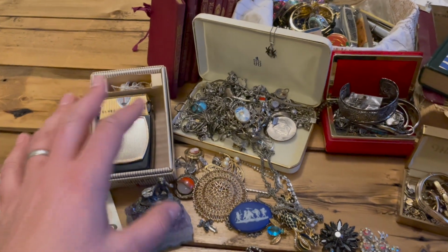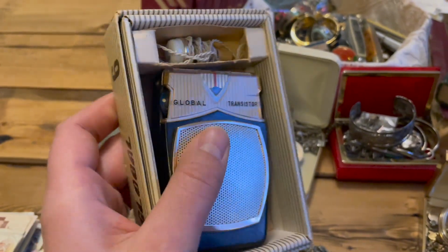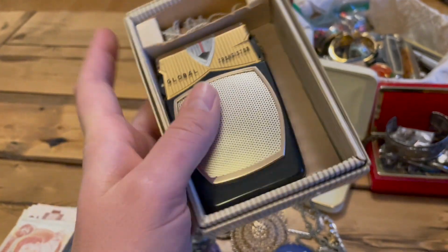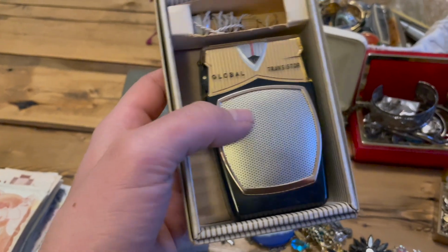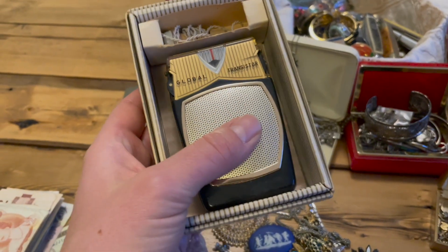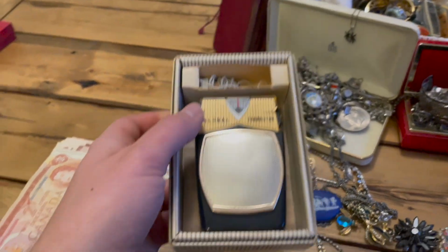I'm gonna go through the jewelry in just a minute, and we're gonna get some of these other things out of the way while we're looking. This is a really cool, I would say this is 1950s, global transistor radio, bakelite body or plastic body with this gold. My dad would love this. He collected plastic pocket radios just like this. I would have given this as a gift to my dad for his birthday or Christmas. That would have been right up his alley.